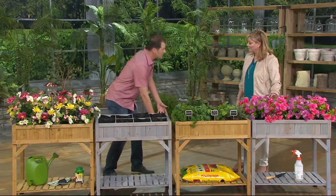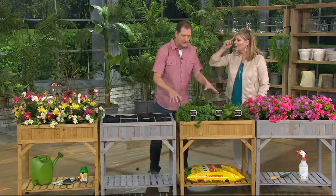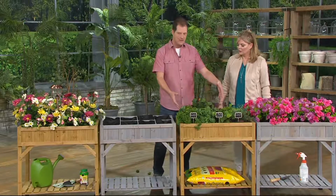You've got to sow the seeds, tend to it, and weed it, and with this, the soil is contained as well, so we're not getting all the insects and critters infesting here, so you don't have to treat it with pesticides, and everything's here, nice and convenient.